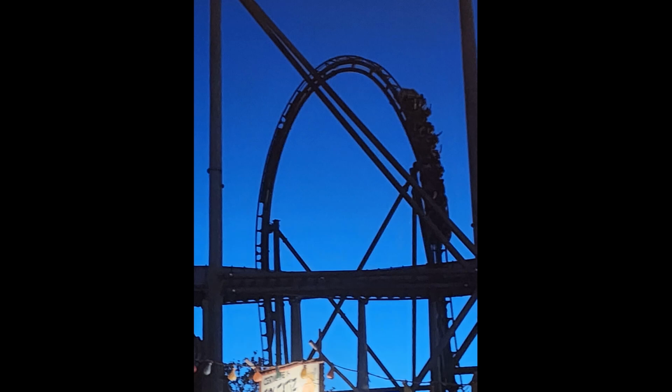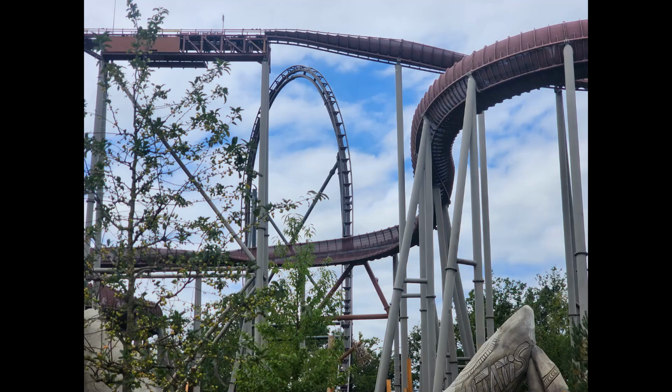Then you head up into the top hat, but you don't fully make it up. So you go up, and then you fall back down backwards. And then you head over the airtime hill again. This time, the airtime hill is a lot more extreme. It turns from a floater airtime on the first pass to ejector airtime on the second pass. And taking it backwards is just absolutely intense and jarring, and you really can't see this element coming, so it really adds to the experience. And then you fly over another little hump backwards, which really gives a nice pop of airtime and jolts you up forward.